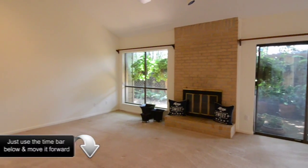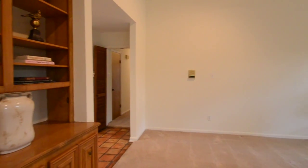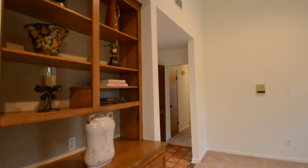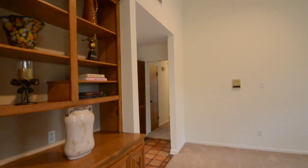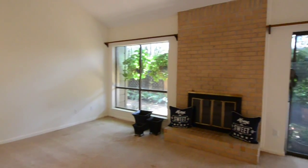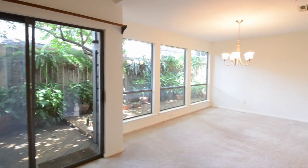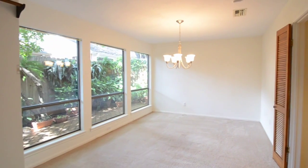Just minutes from the Energy Corridor, the Galleria, Terry Hershey Park and a multitude of restaurants, the location provides an urban lifestyle. Original owners opted not to update, providing an impeccably clean slate for you to impress your own style upon. For more information about this home, contact the listing agent.